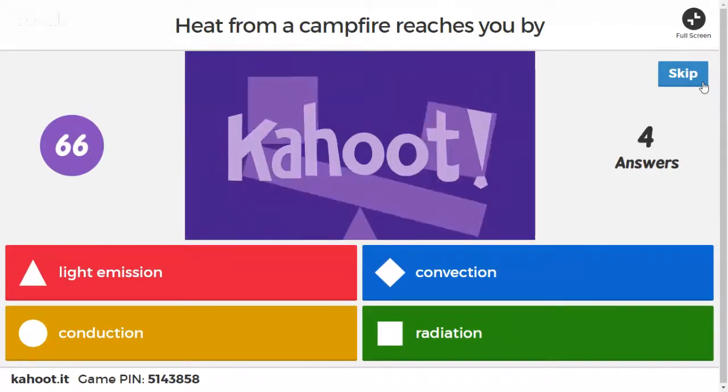See, 3 of you have answered, 4 of you have answered. Is it red, light emission, blue, convection, yellow, conduction, or green, radiation?